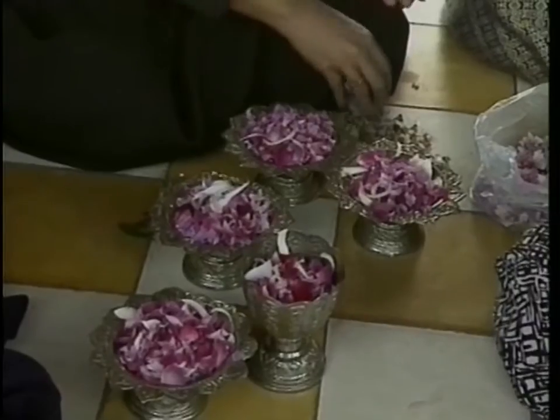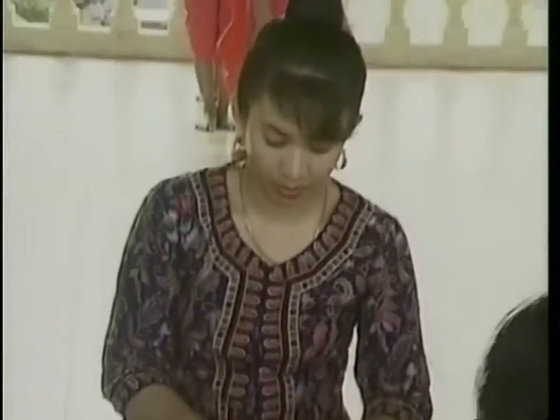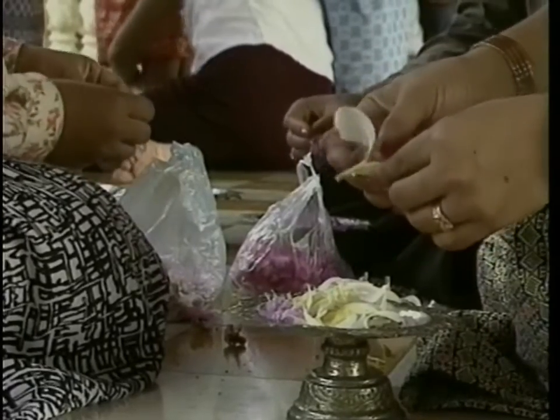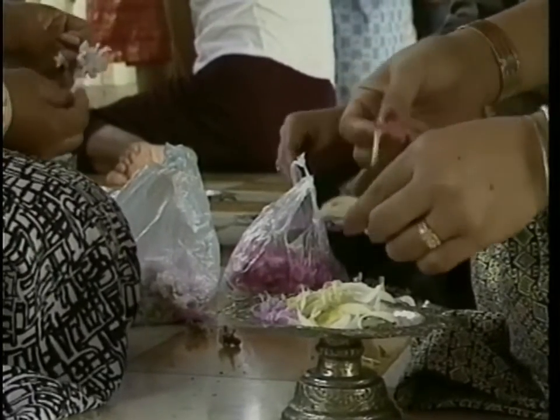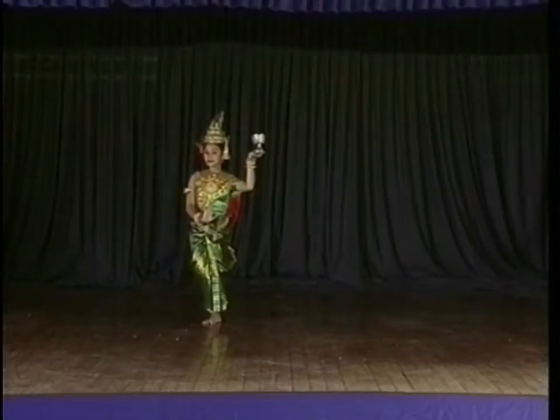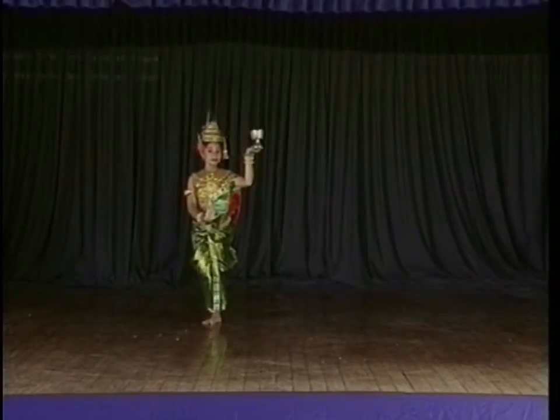The preparation ends. The dancers fill these silver cups with lotus flowers. They are gifts for the gods. The ballet mistresses choose the future dancers and carefully examine the morphology, the face shape, and the beauty of the features, which will determine the final role.